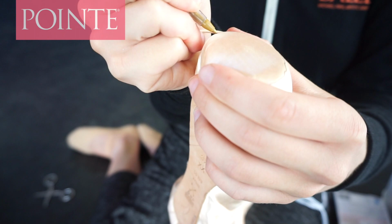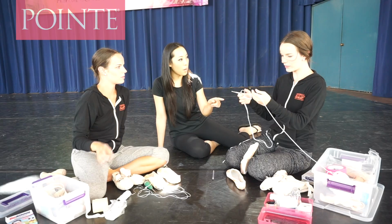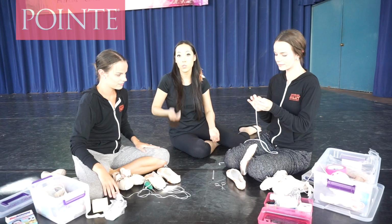And you use different thread, too. Yeah. You really use wool? Probably. Yeah. This is like a wool, and this is like a darning thread. So it's a thicker thread, and this one is fluffier. So it depends on what you like as well. This is really cool that you guys are doing.